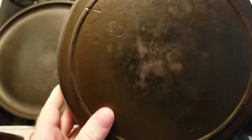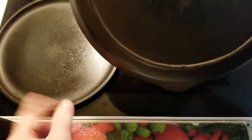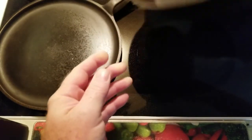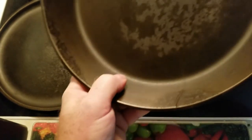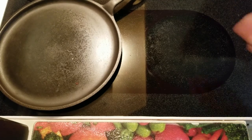I was right. 3-notch Lodge, I guess, whichever way you want to look at it. 8V. 1, 2, 3. But this one here, I don't know if you can see it, cracked. You can see right there. It sucks when you get these pans that are caked all to snot. Can't see the cracks until they're clean. But oh well, it'll be a nice showpiece. And then the last one.